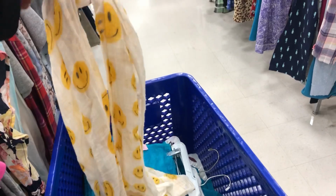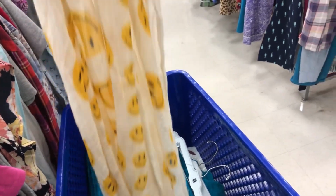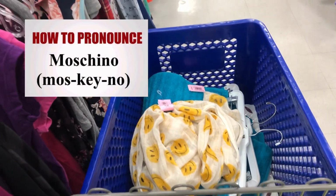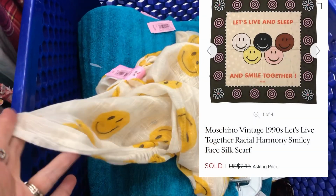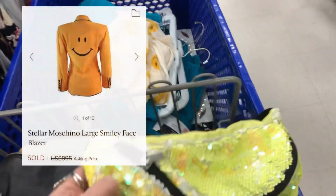Oh my gosh, I tried to buy one of these at a Poshmark. You'd be surprised how hard it is to find a smiley face scarf. I think there's one by, is it Moschino? Am I saying that right? A real Moschino, not a diffusion line, like for Target or something. Anyways, there was one like this on Poshmark and I paid for it and everything, and then she canceled the sale and said she couldn't find it.